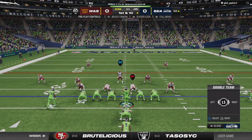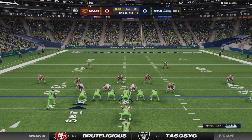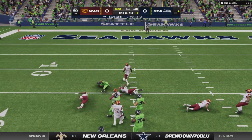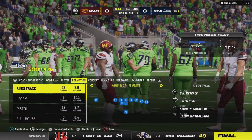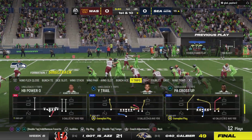From the 32 now, here's 1st and 10. First carry here for Ken Walker. And just good downhill running there as he'll take this to the 15-yard line. 18 more yards there and another first down. Well, no slow start here. A couple nice chunk plays back-to-back.